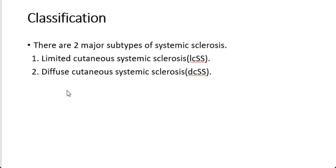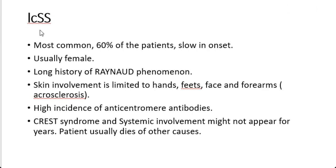Systemic sclerosis is classified into two major subtypes: limited cutaneous systemic sclerosis and diffuse cutaneous systemic sclerosis. The limited cutaneous systemic sclerosis is the most common one, in 60% of the patients. Slow in onset and usually female. Long history of Raynaud phenomenon. We are going to see what Raynaud phenomenon is in the next slides. Skin involvement is limited to hands, feet, face, and forearms. High incidence of anti-centromere antibodies and CREST syndrome, and systemic involvement might not appear for years. Patient usually dies of other causes.